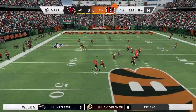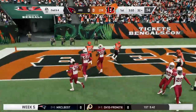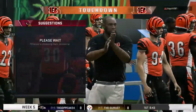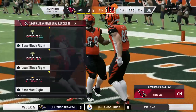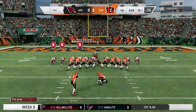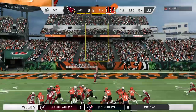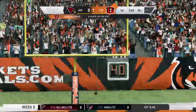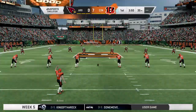Dalton to the left side here for Eifert. And he'll take this into the end zone for a Bengal TD. Tyler Eifert, his first touchdown on the year. And the Bengals are going to take the first quarter lead. Extra point up and good by Bullock. And it's now a 7-0 game.